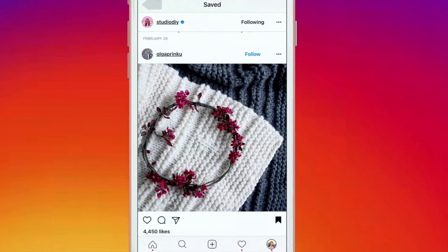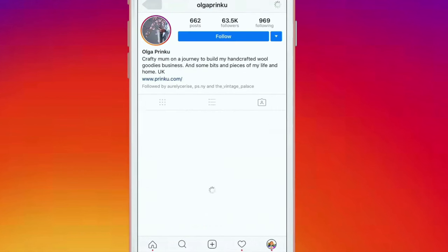All right, knitted scarves, knitted blankets, knitted sweaters, all good backdrops. Let's take a peek into this account.